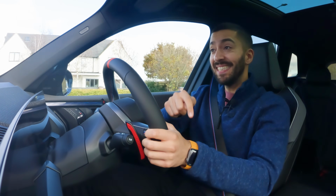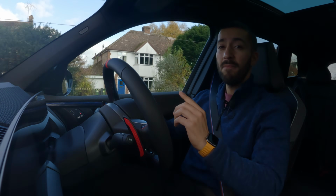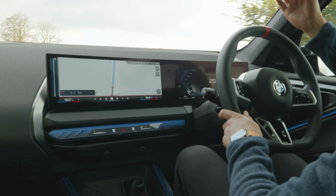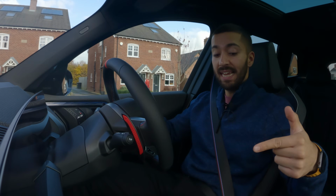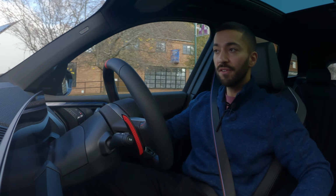Now, as I mentioned in the interior bit, there are a lot of touch-sensitive buttons in this car, and mostly you get used to them and you can sort of forgive them even if they're not the most tactile. But one that is very, very annoying, especially in the M50, is that the My Modes button, the button that changes the drive modes, is amongst those touch-sensitive buttons, or at least it's on the rocker, so it's very hard to figure out where it is.